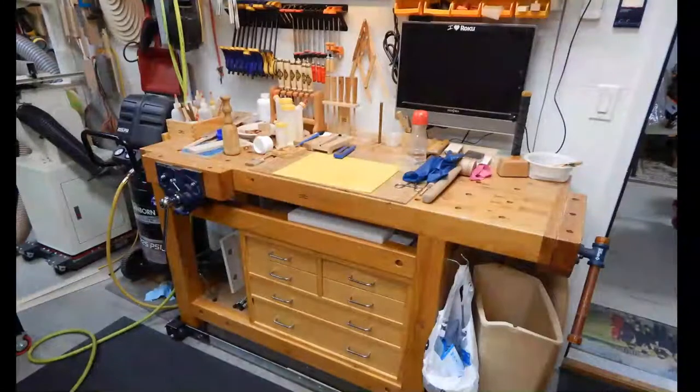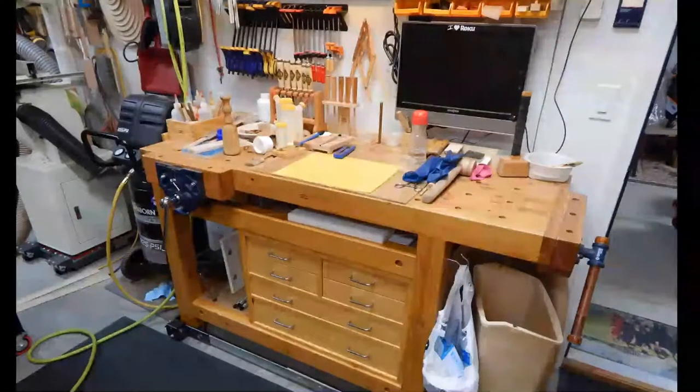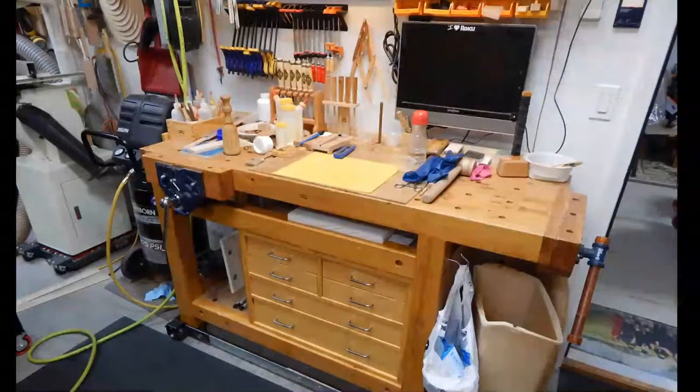This is a workbench that I built I think about 16 years ago now. It's Douglas fir, which is actually a softwood, but this thing has held up pretty well. It has a 3-inch thick top and comes in real handy for any kind of shop work that I do. I originally built this thing for building furniture, and I haven't done a lot of flat work in the last few years, but still the workbench is one of the things that's kind of an essential for me in the shop.